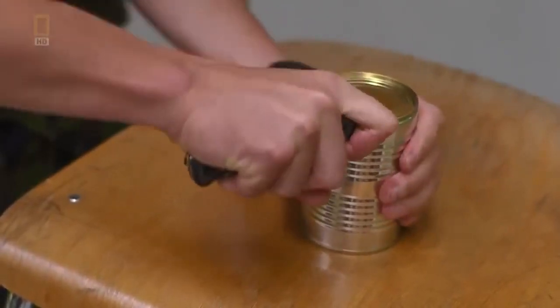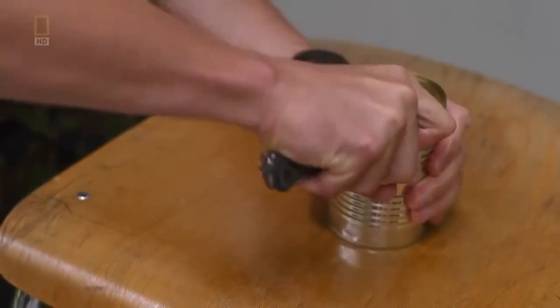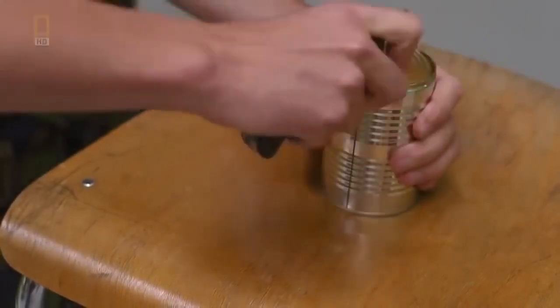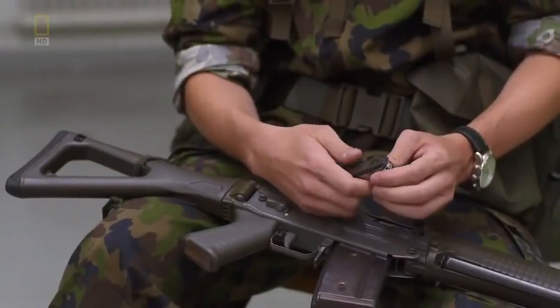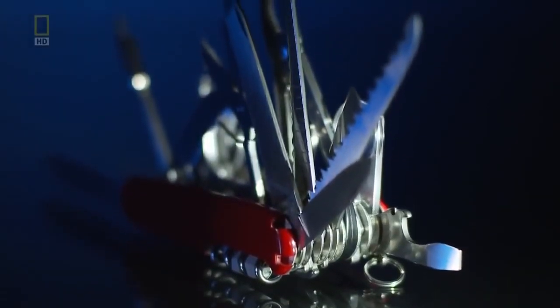We really have no other can opener at home. We have a knife in the drawer, the standard Swiss Army knife. This is our standard can opener at home. It has everything you need. It's just a cool knife. Of course, so is the ever-popular Swiss Champ.